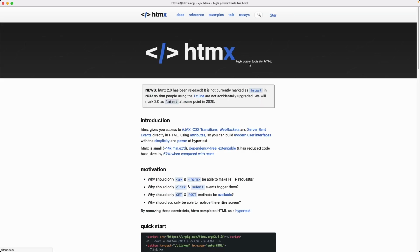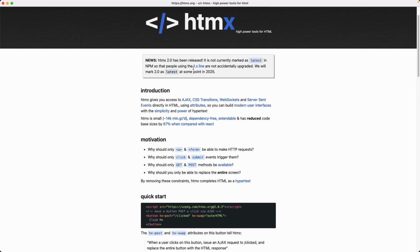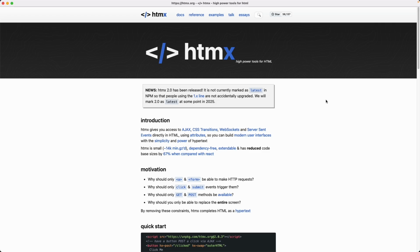So, final opinion. I liked htmx and I think it's a step in the right direction, and I would continue to use it in future. I just hope they don't change a lot. I hope they stay a small cute JavaScript library. I mean, not cute, but small library.